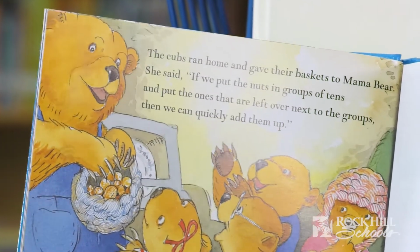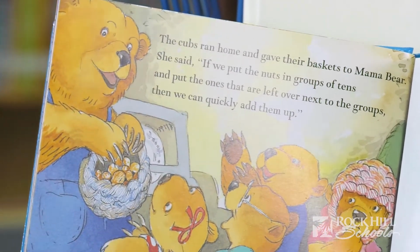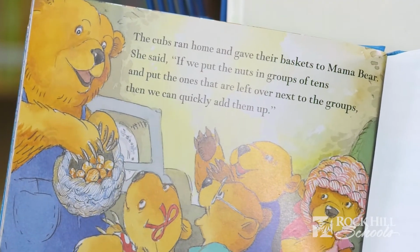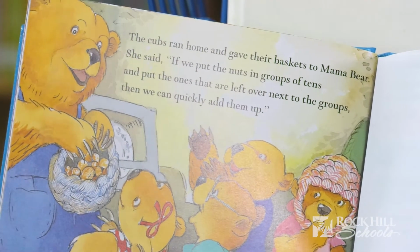The cubs ran home and gave their baskets to Mama Bear. She said, "If we put the nuts in groups of 10s and put the ones that are left over next to the groups, then we can quickly add them up."